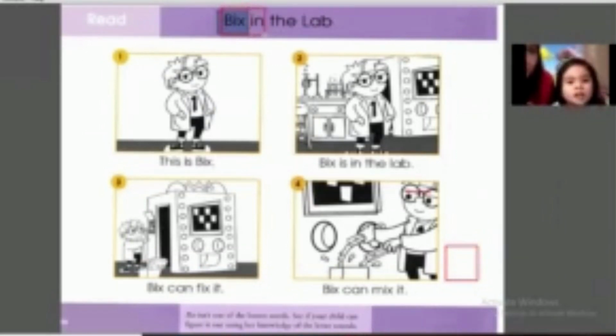Mix. You see? I thought it's easy. You have even forgotten. Okay, now you tell me. Can you read again? What's lab? Lab is a laboratory. That's where scientists do their work.